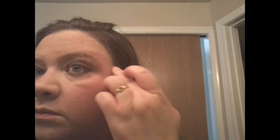Time for mascara. I hope this isn't the one my daughter rubbed in the bathroom sink. You have to make this face. Oh my gosh. And you're not done until your eyes look like tarantulas. Oh no, look what I just did. Every time. Oh no. Eyes are starting to water bad.